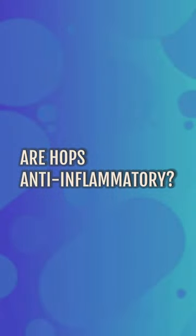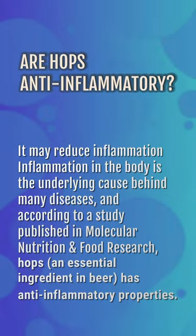Are hops anti-inflammatory? It may reduce inflammation. Inflammation in the body is the underlying cause behind many diseases, and according to a study published in Molecular Nutrition and Food Research, hops, an essential ingredient in beer, has anti-inflammatory properties.